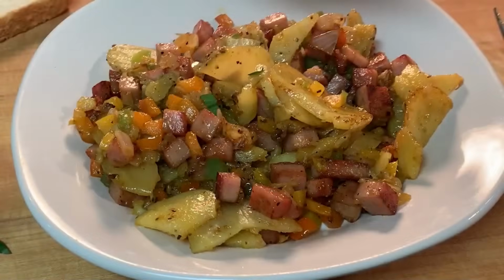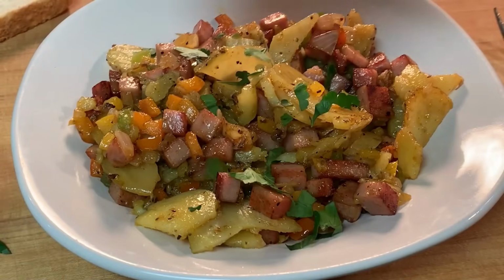Nowadays, Spam's actually making a return thanks to how expensive food in general has become.